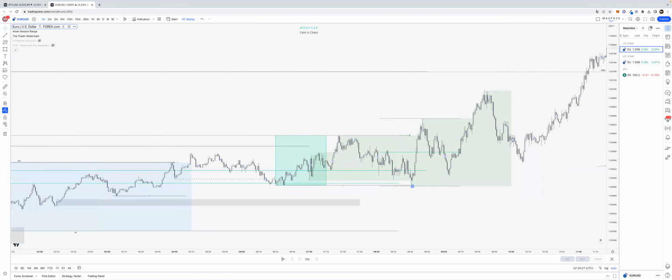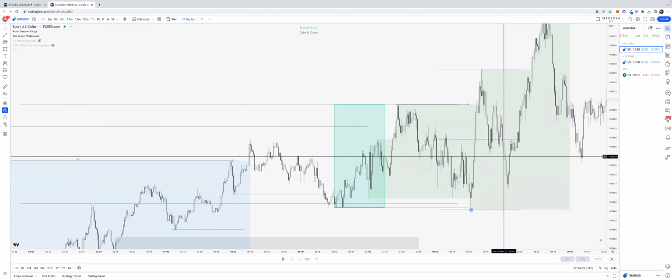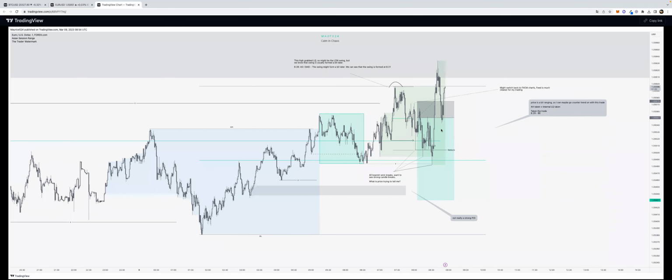I can show you my short trade, by the way. Let me do that. Where's my journal? Yeah, there you have it. So this was indicated, all right, this is not good. This week, but might switch back to FXCM chart.